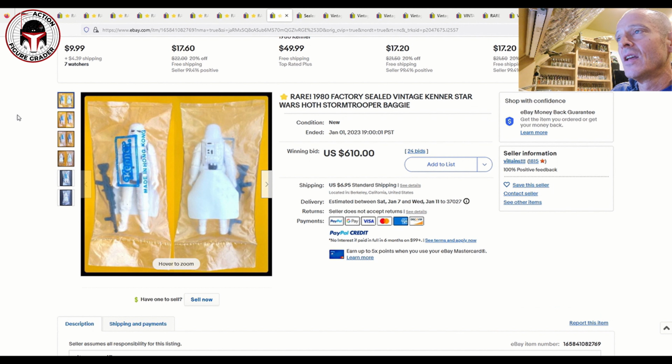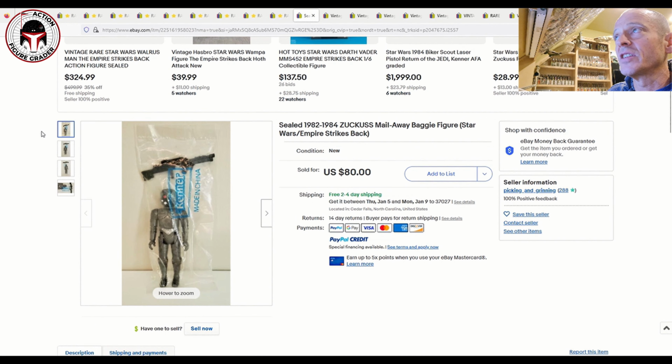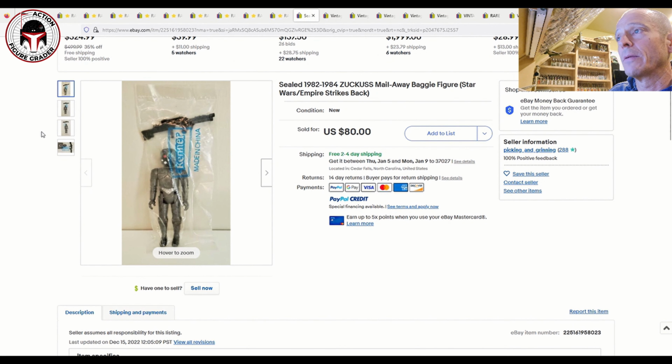This one was the Snow Trooper Made in Hong Kong blue text baggie, heat-sealed. This one sold for $610. That's a big, big number, but that took us both by surprise. That was a lot higher than I expected for that Hoth Stormtrooper baggie, but further proof that it just depends on the baggie. There are so many different categories, A, B, C, D, in terms of rarity, and clearly this is one of the more rare ones given that price point.